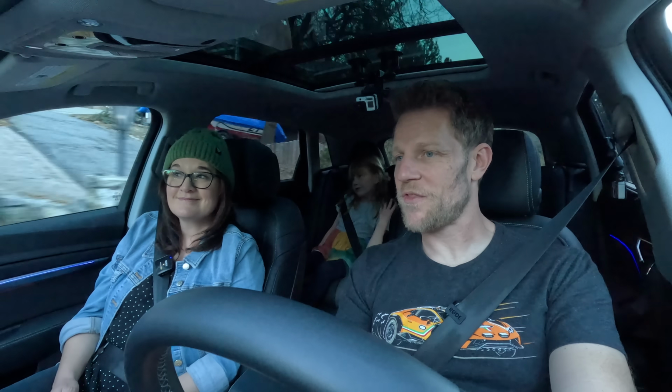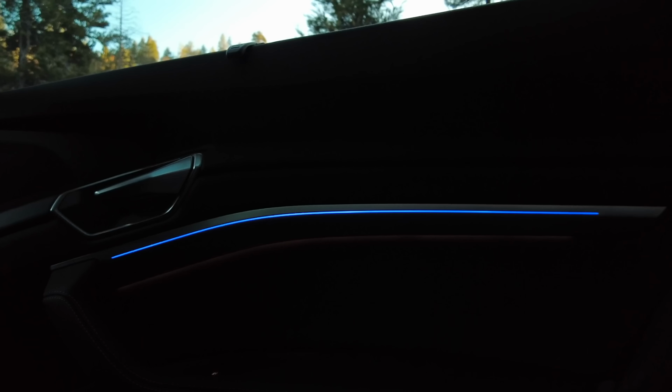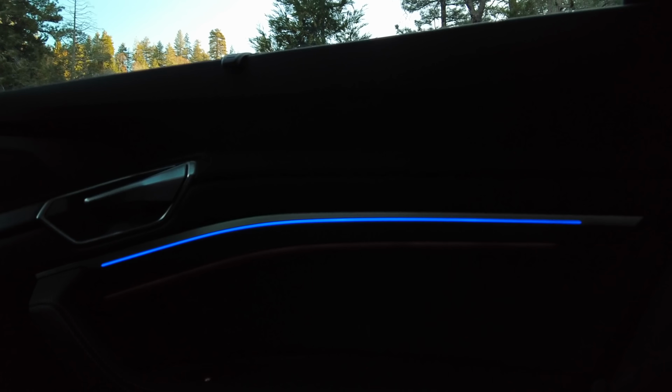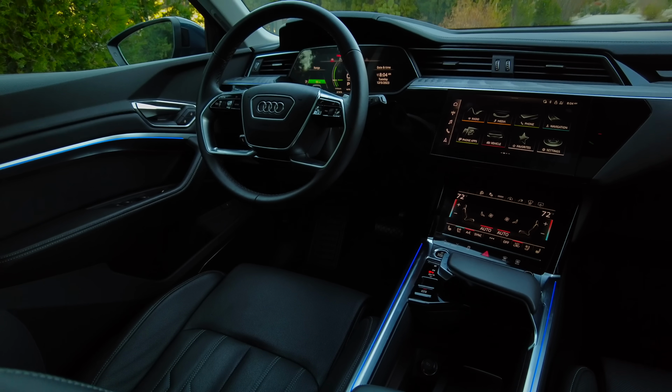And now it's our daughter's time to shine. Kiddo, what is your favorite feature in the Audi Q8 e-Tron? My favorite feature is the blue lighting on the door. Yeah, I really like that LED lighting has become so accessible. Little streaks here and there really enhance the interior. And that was Kiddo's favorite feature.